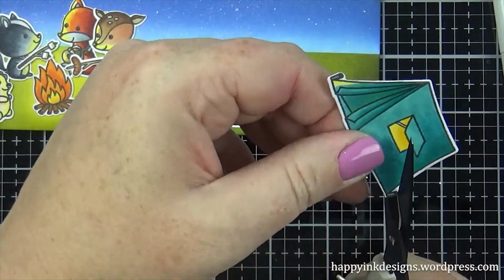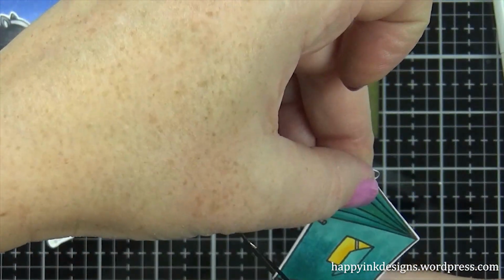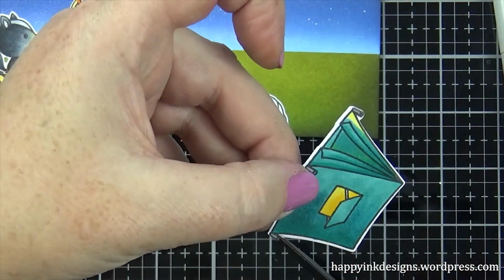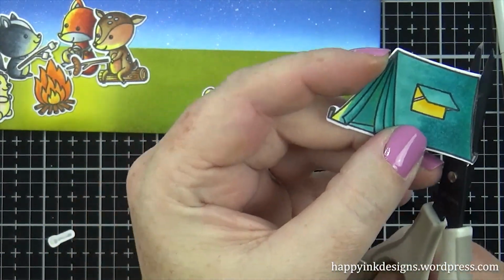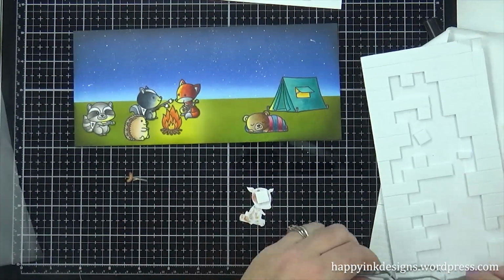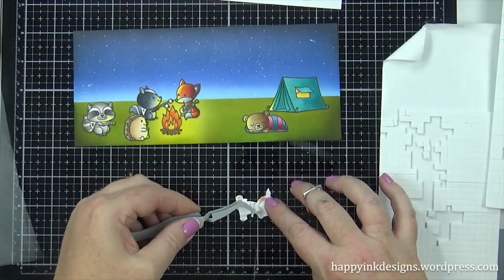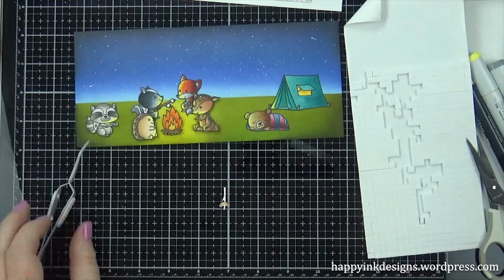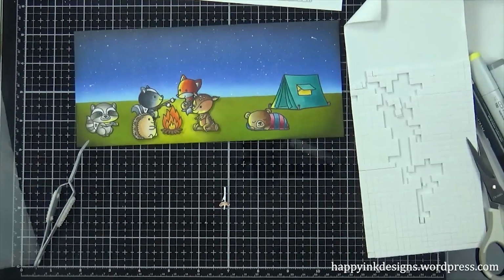Now here, the more I looked at this, and I kind of had a feeling I was going to want to do this because it's a darker scene, the white border just wasn't working for me, so I'm going to go ahead and cut off the white border on all of my images. Then I'm going to pop some of the images up with foam squares, and I totally forgot when I was putting them on on most of them, it didn't dawn on me till I was doing the tiny little hot dog on a stick, but I purchased the Gina K foam squares, and they're black, and they are perfect.